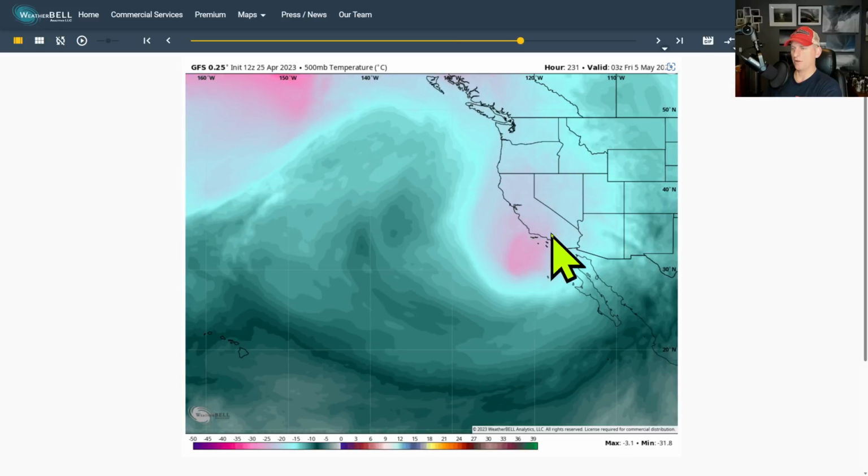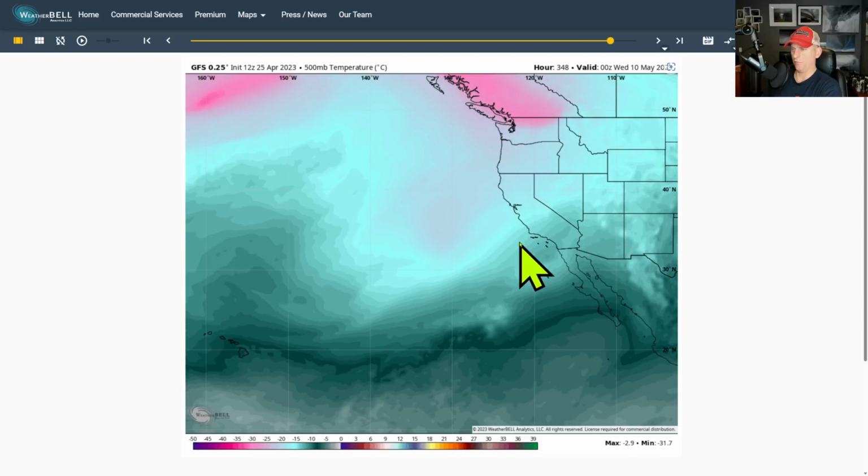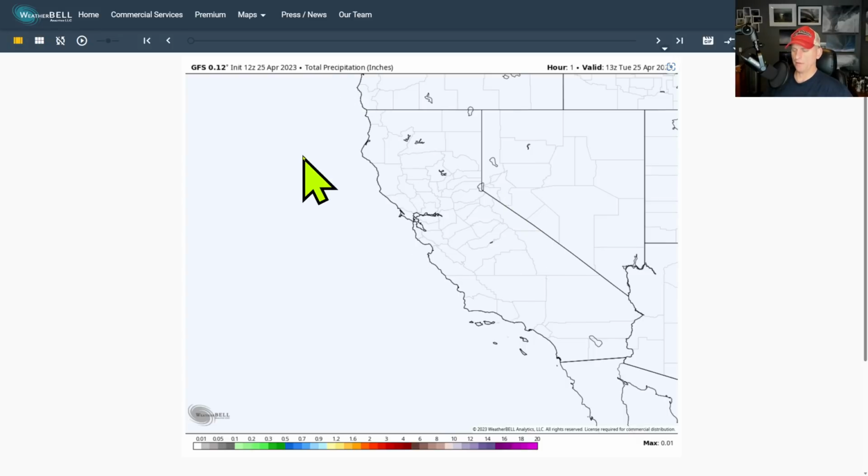So look at that very impressive troughing here showing up in these extended forecast runs, potentially being reinforced all the way on in through early to mid-May. This is looking total precipitation in inches.